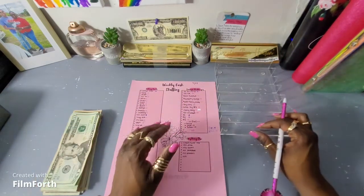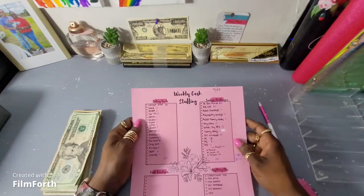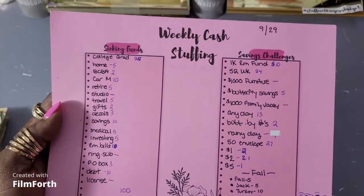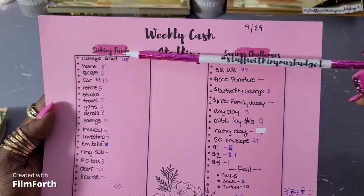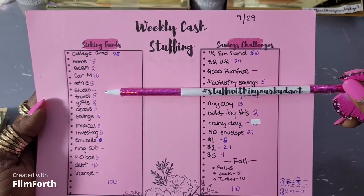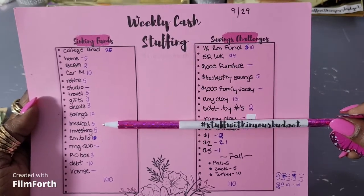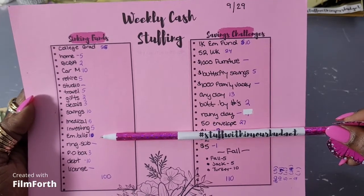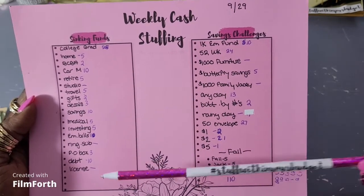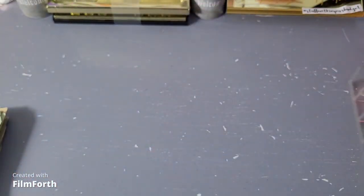All right, guys. So we are going to be cash stuffing our sinking funds for the next 2 weeks. And here we have it. Sinking funds. College grad is getting 25. Home 5. BCBA 2. Car maintenance 10. Retire 5. Studio will not be getting stuffed. Travel 5. Gifts 2. Decals 3. Savings 10. Medical 5. Investing 5. Emergency bills 10. Ring subscription not getting stuffed. P.O. Box 3. Debt 10. License nothing. For a total of $100 for our sinking funds. So let's get into this.